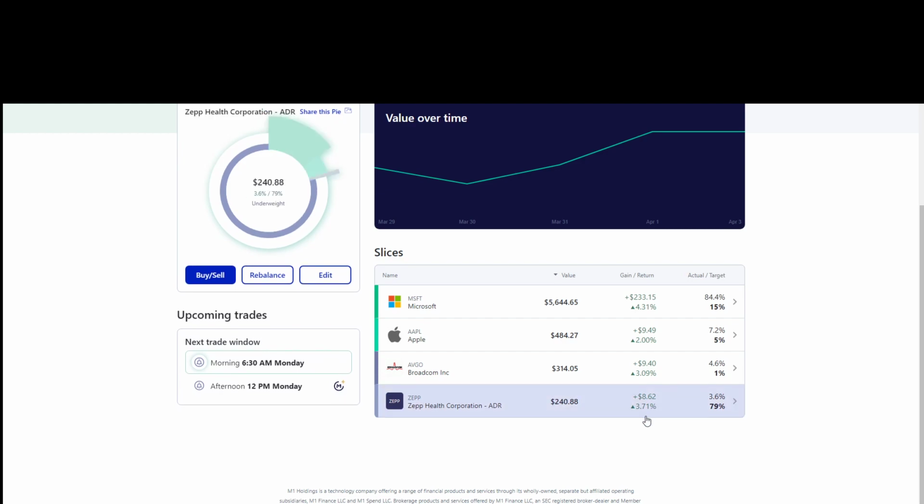ZEP, I did sell out mostly of ZEP. Took my gains and rolled that into VST. But it's still there, and as you can see, it was up 3.71% this week. Broadcom is another one where I wish I had bought a few more shares of this. It's just been doing phenomenal.